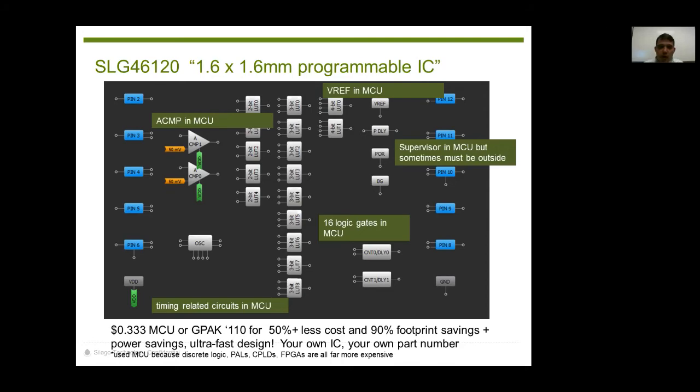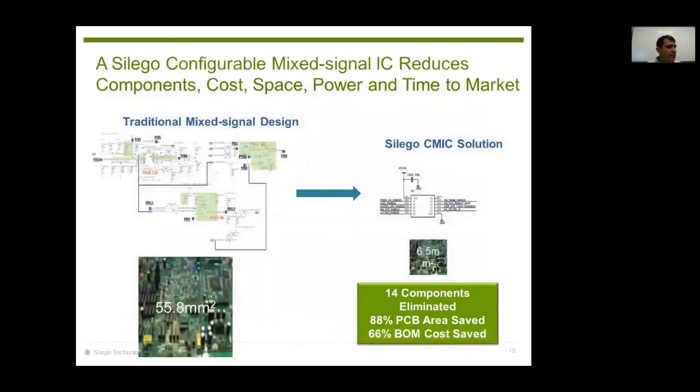We're talking about control. Now, as we look at a real life example of what I've just said, that went to a customer, and there's a reason I leave this small so you can't tell what customer it is. But this real life customer used 55.8 square millimeters of their board, and when they had everything integrated, it was 6.5 square millimeters. They saved 14 components in this case. These are very typical examples of these types of control circuits getting integrated into a particular GreenPAK or CMIC.